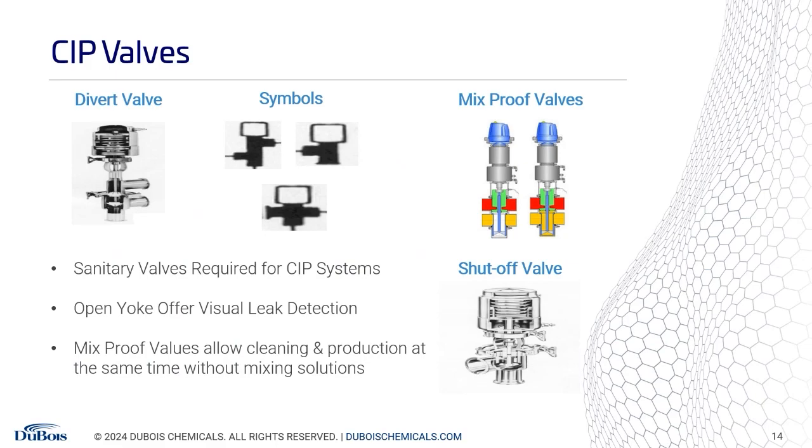When it comes to valves, you're going to see multiple types: divert valves, shut-off valves, mix-proof valves. Again, mix-proof valves have been approved by the FDA now in the US for several years. They were in Europe for many years before that. They're also referred to as smart valves, in that they have the ability, if, for instance, the system, the PLC, detects that the valve was actuated, but it doesn't detect via a contact switch or otherwise that the valve actually activated, it will alarm the system, notify the operator, typically via the HMI screen or interface, and actually put the system on hold or shut the system down. Huge advantage of mix-proof valves.